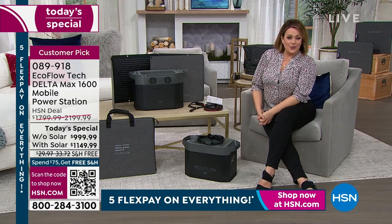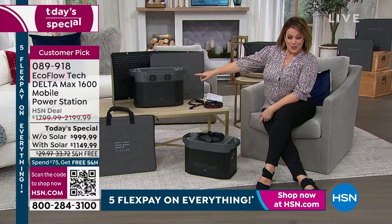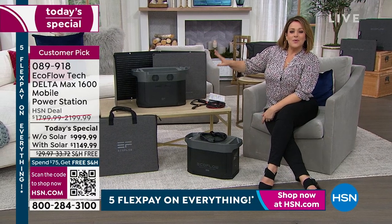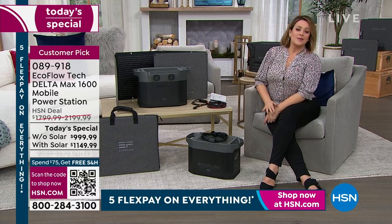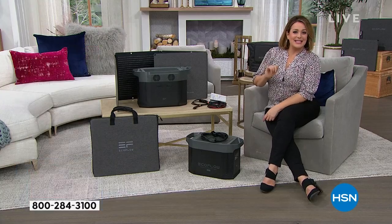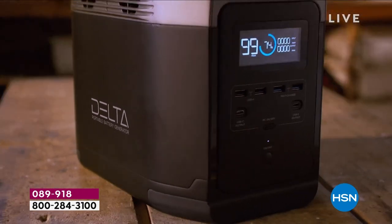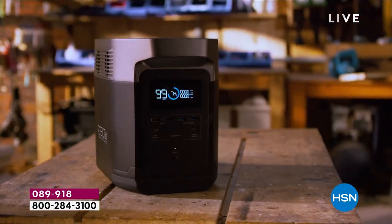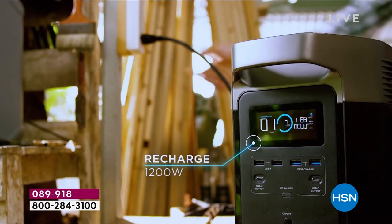You can't run regular generators overnight, like on a campground. You can run this because it's super quiet. And this is one of the most powerful electric generators, whole home systems that EcoFlow makes. They've got one that's a little bit more powerful, but that's almost double the price, over $3,000. This one will power over 95% of your home appliances. Yes, that includes that full-size fridge that is loaded with food.